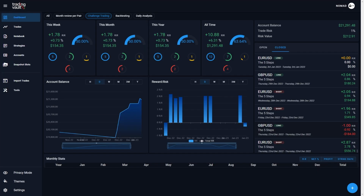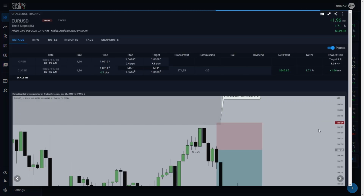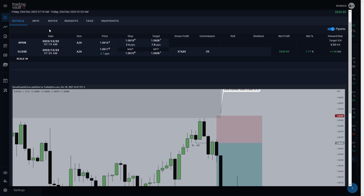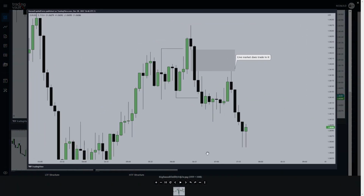Next one is a euro-dollar trade in which I closed at a 1.96R, and it gave me 1.71% profit, which means that I risked 1%. So in this case, what do we have? Let's look at the higher time frames and tell me what you see.